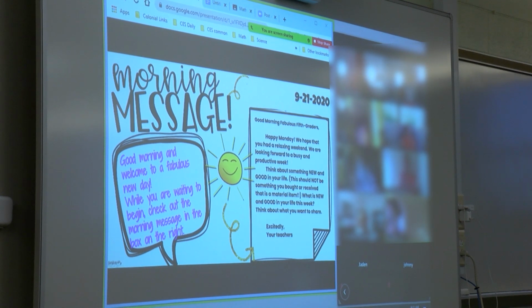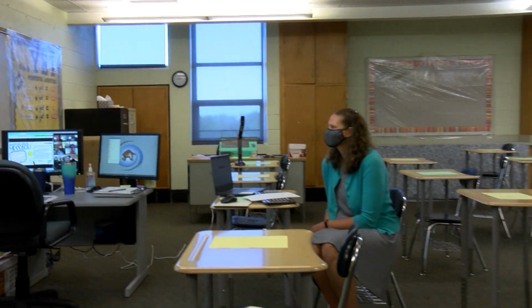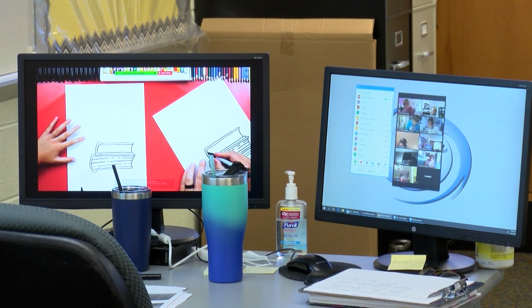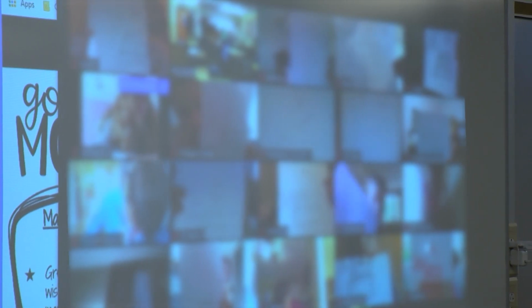Within the hybrid model, the students that are at home learning virtually will be logging on and learning at the same time as their classmates in the classroom. During the live instructional blocks, there will be opportunities through Zoom for students to interact with one another, whether they're in the classroom or learning at home virtually.